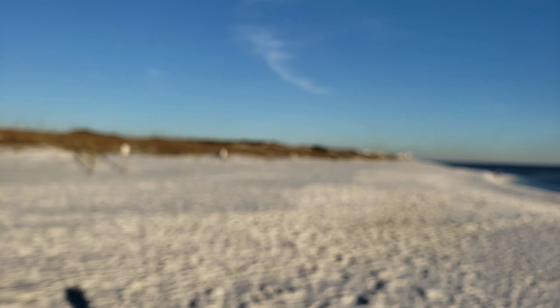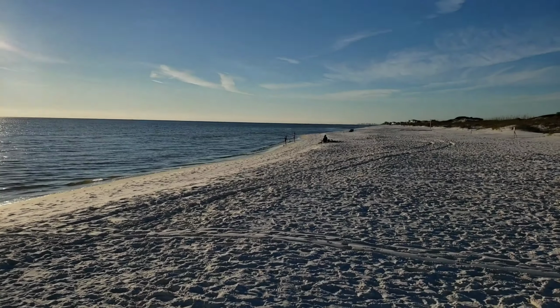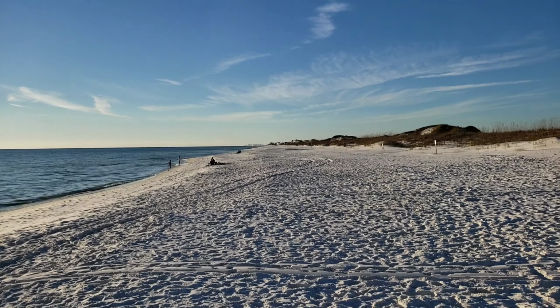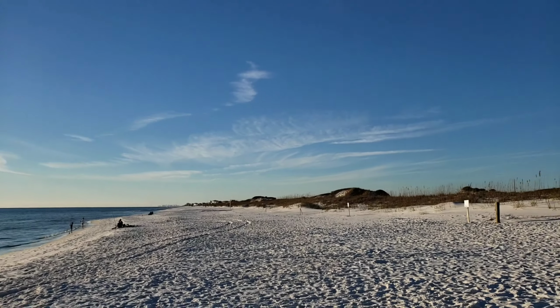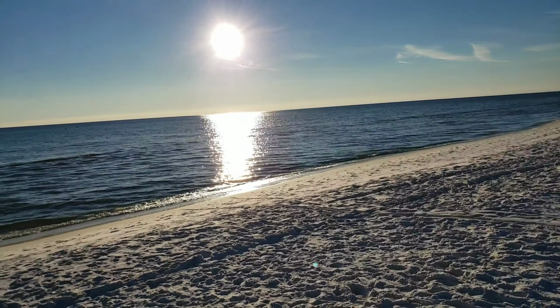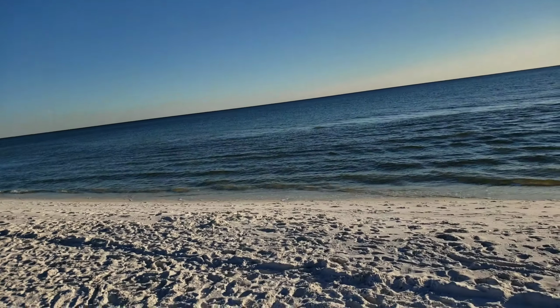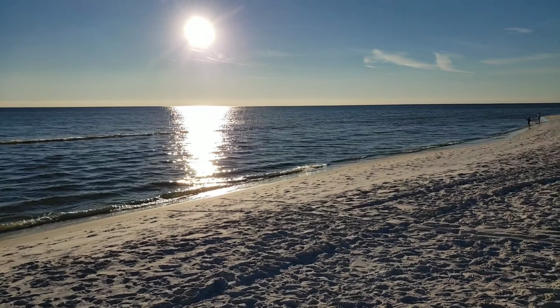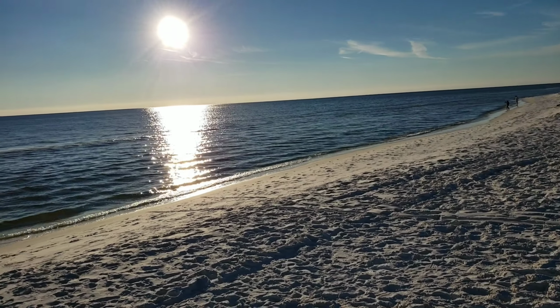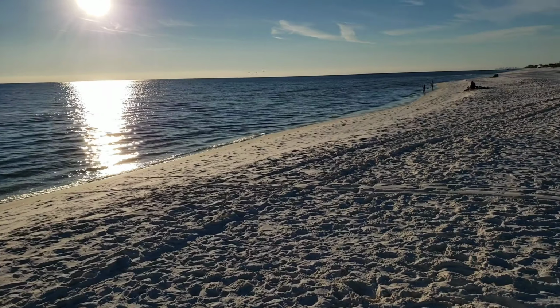It's a very beautiful beach, Grayton Beach. It's probably my favorite beach in the panhandle here. It has a cool restaurant called the Red Bar just down over there. Beautiful day, about 55 degrees, sunny.